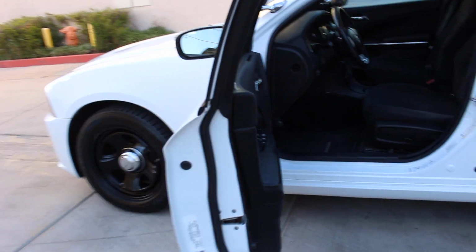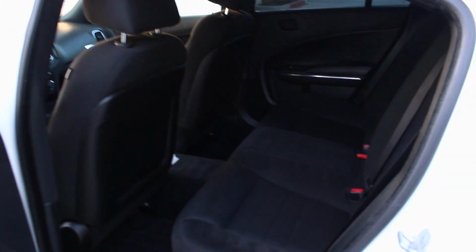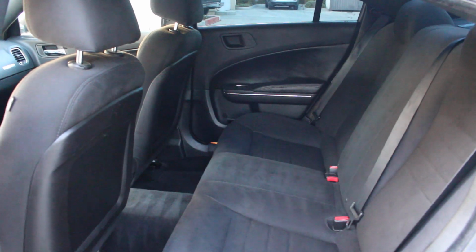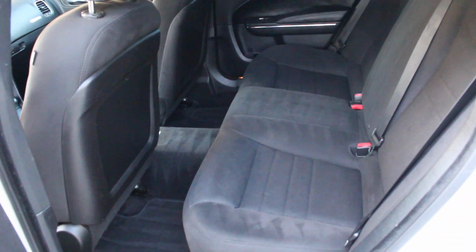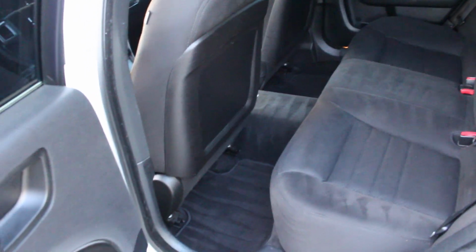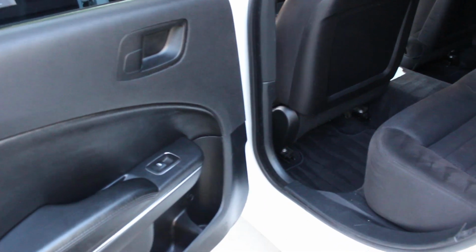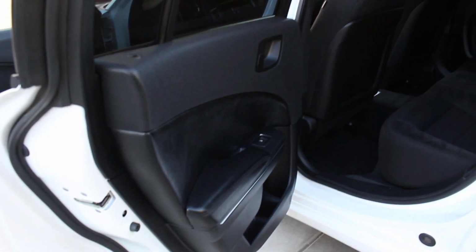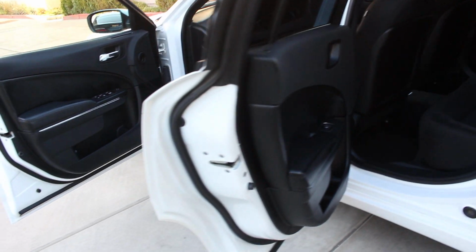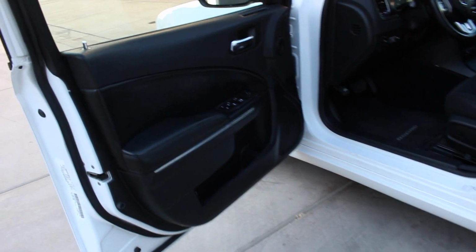Let's go back here real quick. Let's go to the interior. Folks, as you can see, I do have a matching interior. All seat belts and buckles are in place. Carpet floors with 4 factory floor mats. Rear windows are fully functional, so they all go up and down as they should.